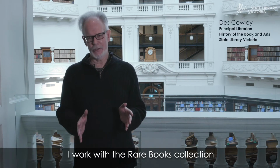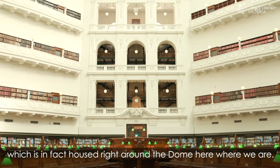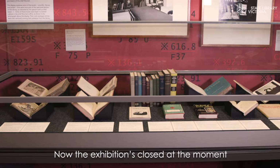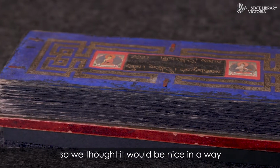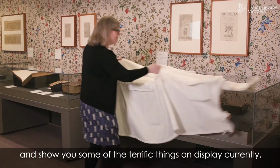I work with the Rare Books collection, and I also co-curate the World of the Book exhibition, which is in fact housed right around the dome here where we are. Now, the exhibition is closed at the moment, so we thought it would be nice in a way to take a little bit of a tour around and show you some of the terrific things on display currently.